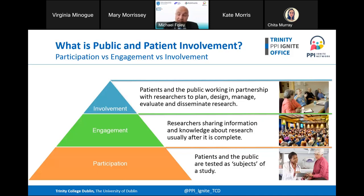Also, what we're not talking about is people going and giving public lectures on what they found or distributing the details of the research that they've done. We would call that engagement. But what we are talking about when we talk about involvement are patients and members of the public and carers and people with a stake in the good quality of the patient outcomes, working in partnership, being at the research table where the plans are made, where the designs are drawn up, where things are managed, how things are evaluated and disseminated, and ultimately moving towards a pathway to impact.